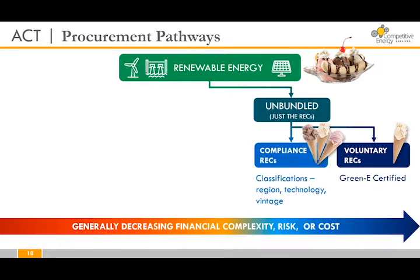One step up from your voluntary RECs, we would look at compliance RECs. And compliance RECs in ice cream terms gives you a little bit more control. You could pick a specific flavor, which would equate to maybe targeting a specific renewable technology or a particular region that you want that ice cream to come from. In this case, compliance RECs are bought and sold in compliance markets throughout the country. Any state with a renewable portfolio standard will have a compliance REC market associated with it.